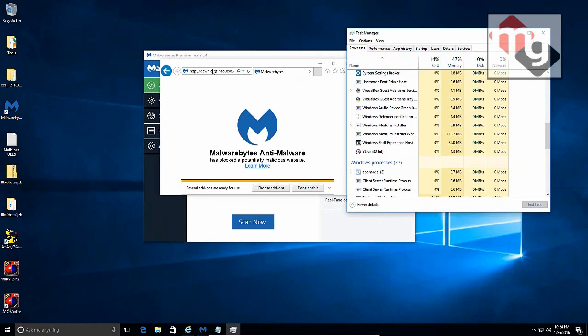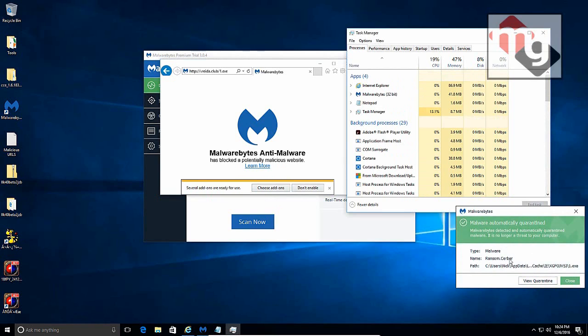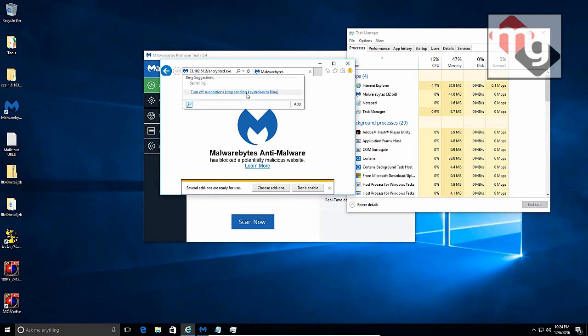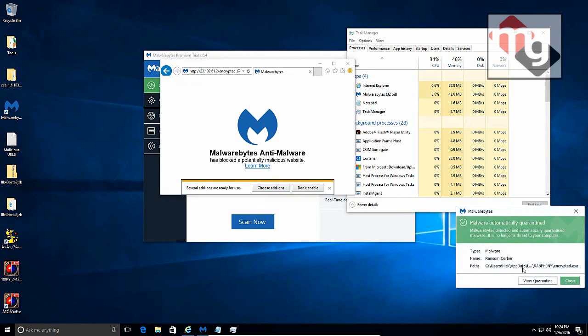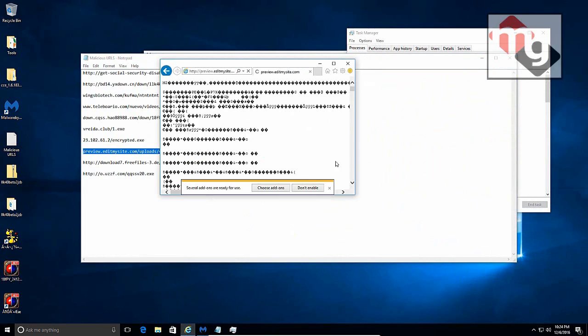Moving right along. That one was quarantined. Ransom Server. Oh, nice. So Server, if you're not aware of it, is a piece of encrypting malware. Encrypts your files, takes them hostage until you pay them. It's really dangerous. And that's another variant of Server right there. So that was probably just the same file. But in any case, it blocked both files. So that's good. Here's the next URL.